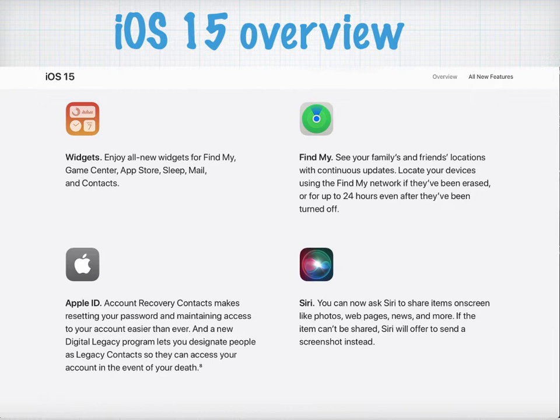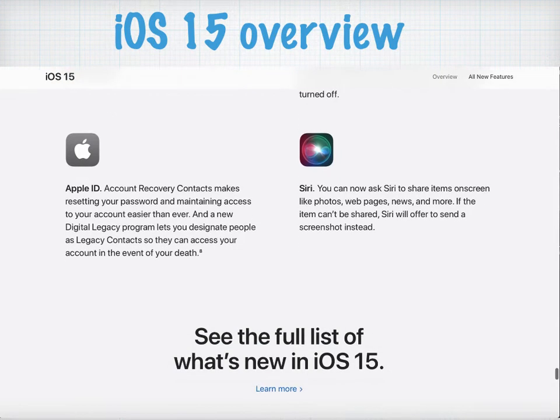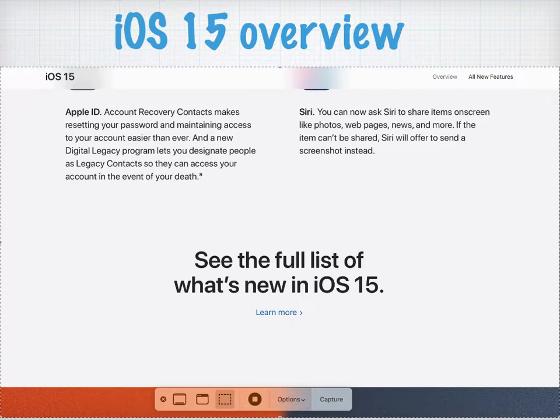They've done a few little changes to Find My. There are some widgets on there, and we'll talk a little bit about them later on. Your Apple ID lets you now designate a person to help you maintain access to your account. And Siri has some other things that have been done. So it's really a lot of stuff to talk about.